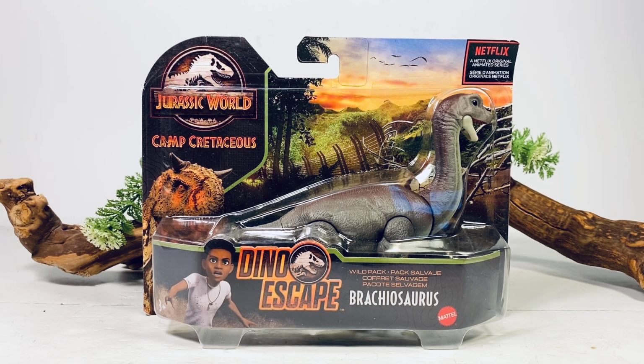And it seems like Mattel has more plans to give us more baby dinosaurs. There's some rumors that we're going to see a baby Nasutoceratops. I think I saw a baby Carnotaurus, possibly for a wild pack release. So I'm really excited for those when those eventually show up. So let's go over the package really quick before we crack this cute baby Brachiosaurus open.